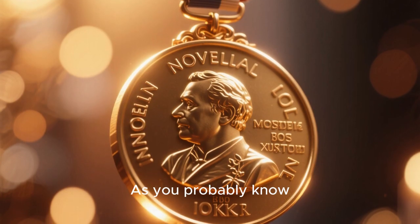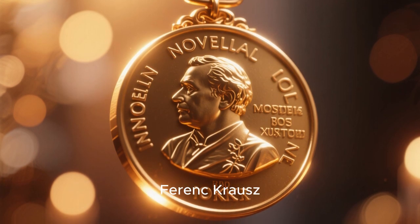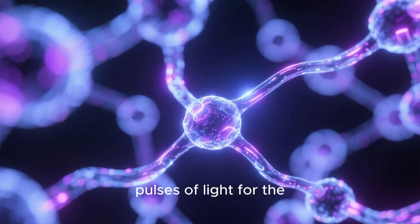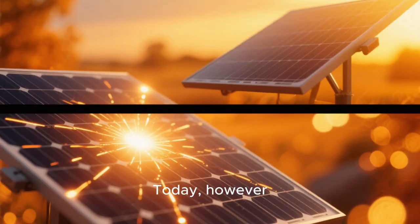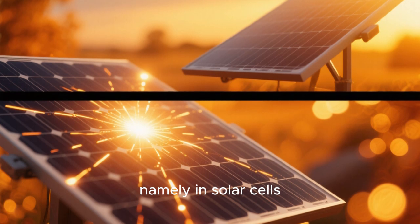As you probably know, last week the Nobel Prize for Physics was awarded to Pierre Agostini, Ferenc Krausz, and Anne L'Huillier for their experimental methods that generate attosecond pulses of light for the study of electron dynamics in matter. Today, however, we will explore a different use of attosecond pulses of light, namely in solar cells.